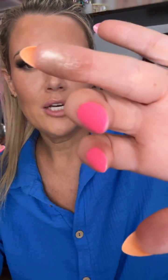This is Riviera. Riviera is kind of a champagne shimmer, right? And I use my finger for the shimmers because it gets a little bit more pigment than the brush. The brush makes it a little bit lighter. But I just stamp it, kind of boop, boop, boop, just like that. Inner half of the lid under the crease is my suggestion.